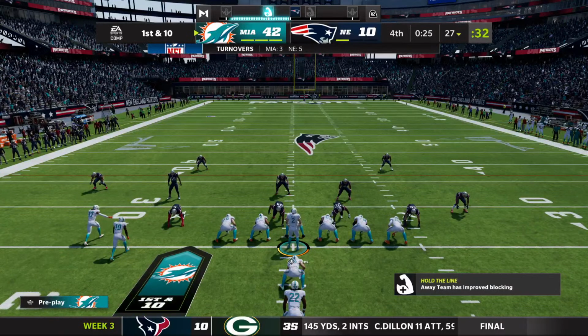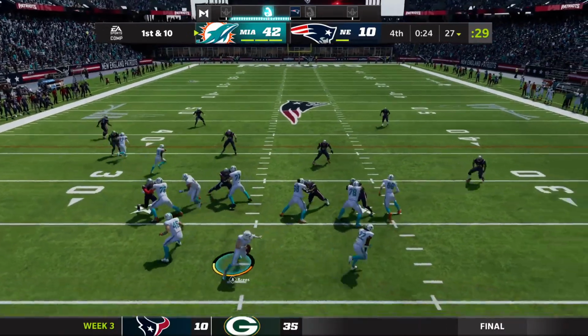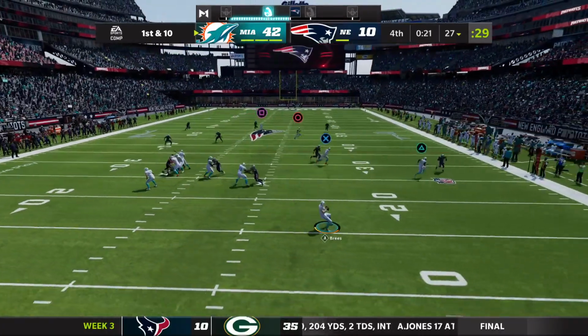46. 46 to Mike. Watch the pass. They'll try and start this drive in the air.